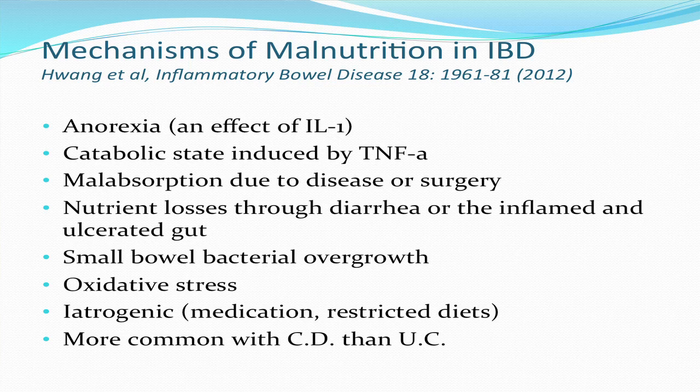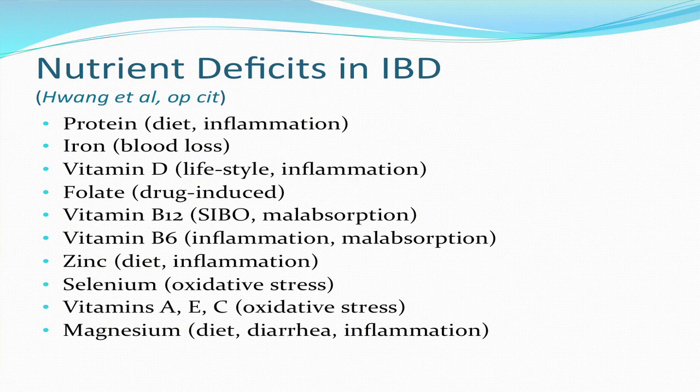The 5-ASA derivatives like mesalamine interfere with the absorption of folic acid, and so folate deficiency may occur through that mechanism. The particular nutrients that may be depleted: protein, as a result of restricted diet or inflammation itself; iron, as a result of blood loss; vitamin D, because of lifestyle, you're sick so you don't go out in the sun; folate, which is drug-induced; vitamin B12, which in Crohn's disease may occur because of malabsorption in the terminal ileum where B12 is mostly absorbed, or because of small intestinal bacterial overgrowth.